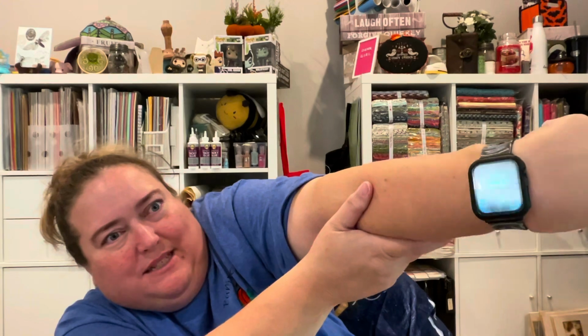Sorry. Oh, did anybody see, y'all see my new watch? So it's got Maleficent face on it. It's just, I mean, it's an iPhone, or iWatch, but yeah.